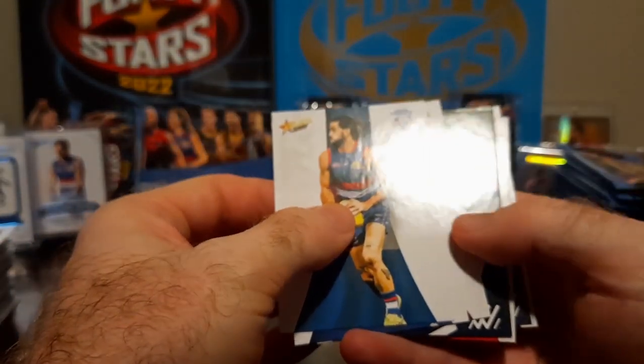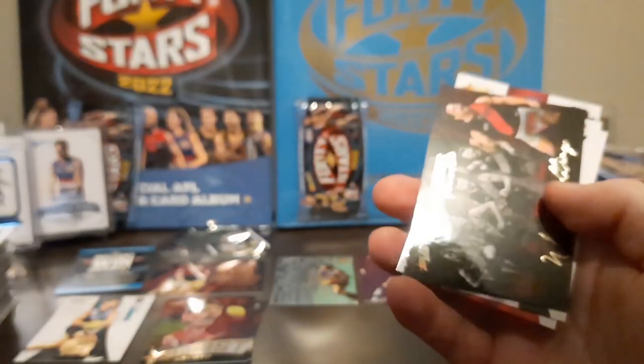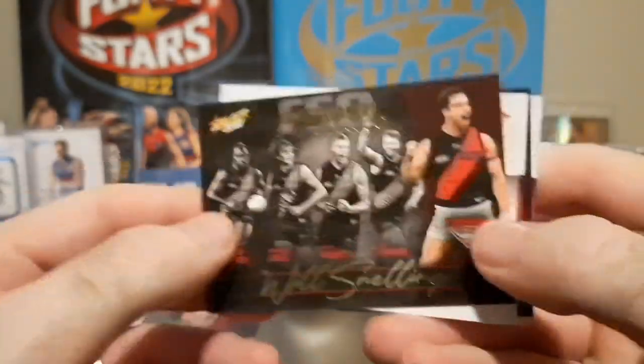All right, what have we got here? All right, another Game Breakers card from the Bombers. Here we go. That's what I'm talking about. More Bombers cards. Will Snelling, forward 50, Game Breakers card. Awesome.